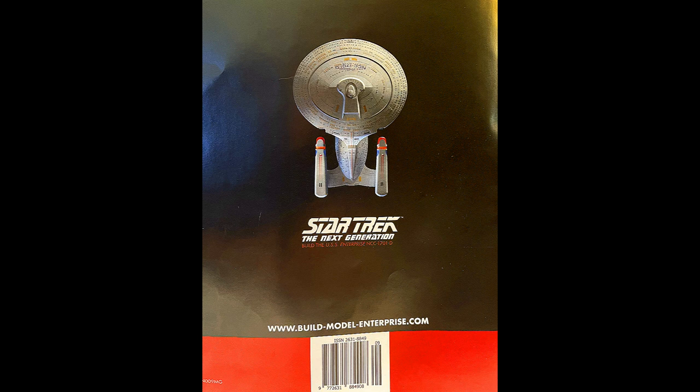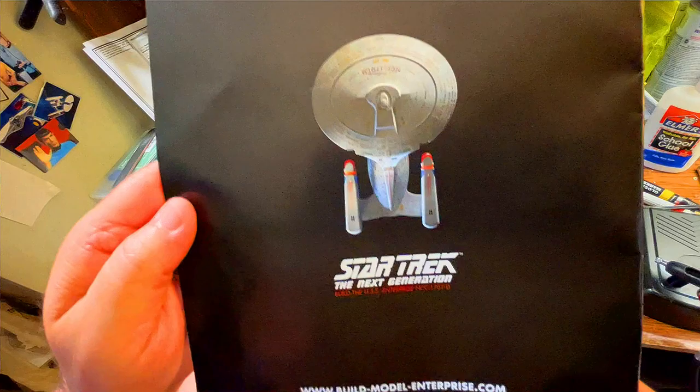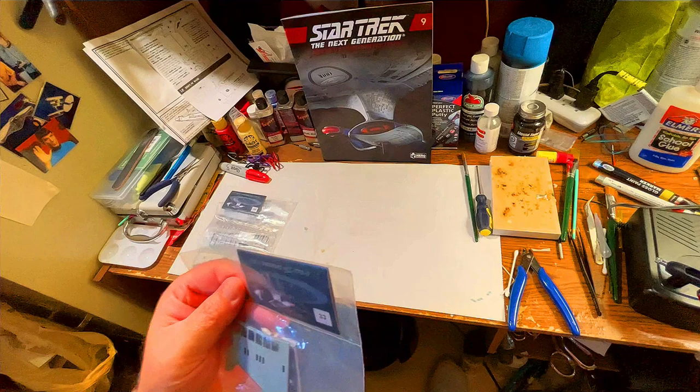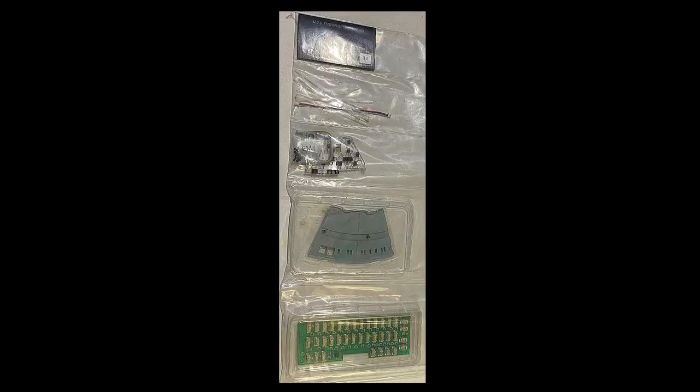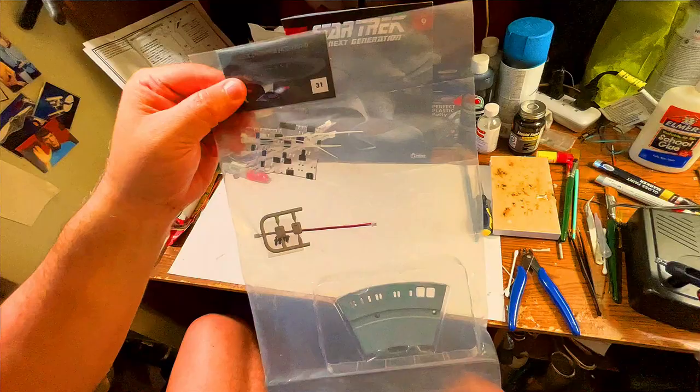And that's it for this issue. So this is number 9. And we have the instructions and we have some little goodies for you guys in regards to Star Trek: The Next Generation. So let's go ahead and open up and look into some of these parts packs. Let's see, we'll do them in order. Let's do 31 first, so we'll put 34 aside. And we'll do number 31. And that's the one where we got the circuit board in it.